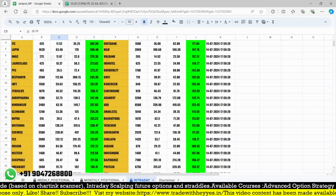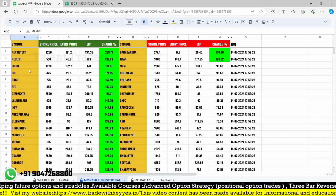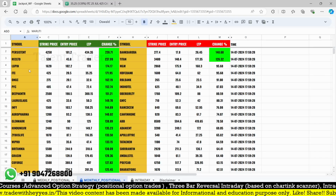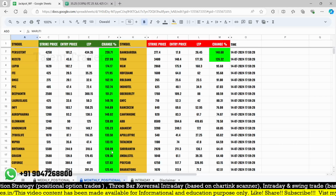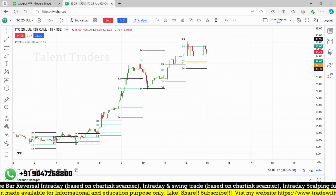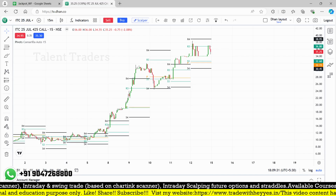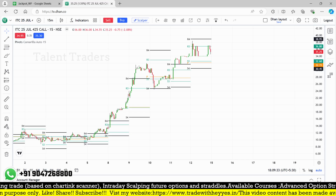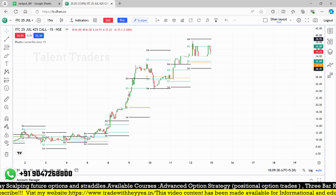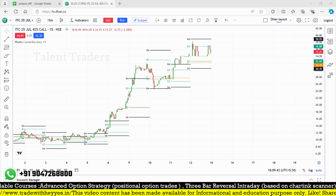A lot of stocks have already been given: PFC, RSC, Lupin, and ITC in Aero Pharma. These are all the stocks given in the entry, and almost all moved more than 40%. Some stocks moved almost 30%. Sixteen stocks moved from our breakout point, and this was an R4 level. We have one more scanner in charting that also shows you the R4 breakout stocks. Those who are Google Sheet users may be getting that R4 scanner, which is also working well.